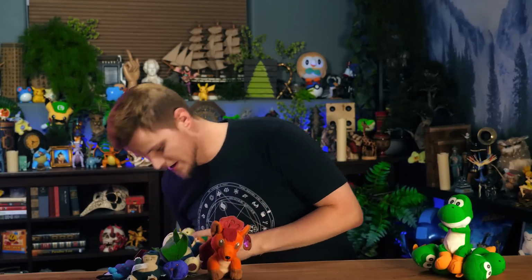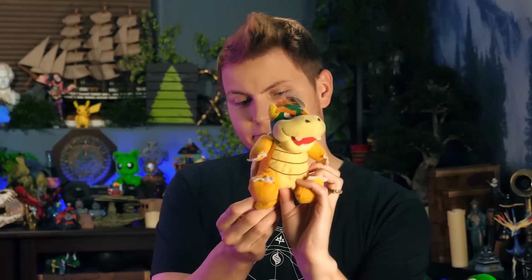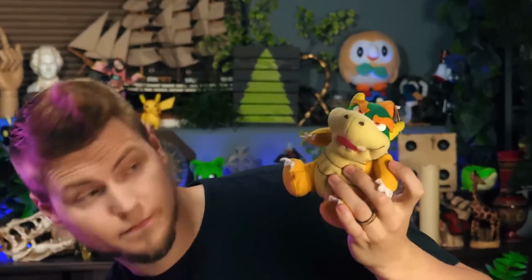Let's see. We got Bowser from the Nintendo 64 officially licensed Nintendo collectibles merchandise. Again, not the highest quality plush. It's filled with beans, because Beanie Babies were all the rage at the time. And his teeth are kind of out. Who made this? BDNA. Officially licensed.